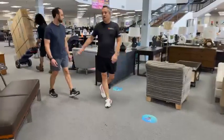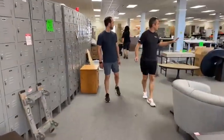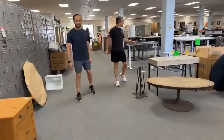We still have a lot of lockers, even though they're selling like crazy. Is there anything else we need to hit on today? I don't think so. I think for the rest of the stuff, people need to come visit us and see and say hello.